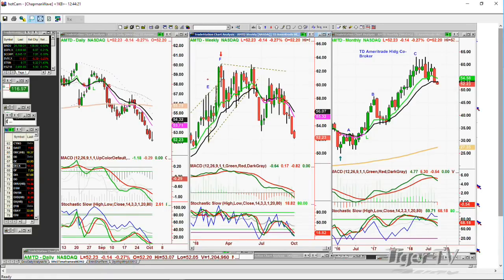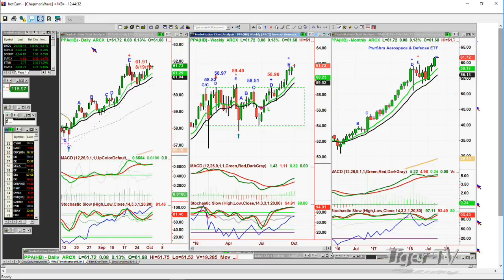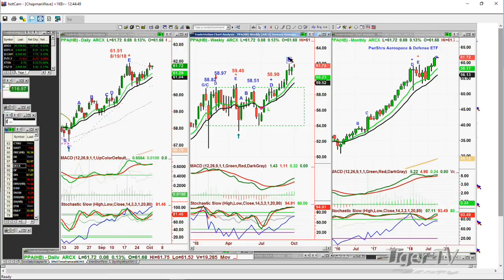Okay, next question is, so that says it better start a rally from here. We did the EWH and did the Boeing, did UTX, did PPA. Well, here we go. This is the PowerShares Aerospace and Defense area, lagging a little bit off the 61.91 all-time high back on the 19th, that should be September the 19th, making a U-shaped pattern. Kind of struggling here. Got to watch this closely because, hey, I think there's more peace than war going on. So let's see what happens with this whole area.